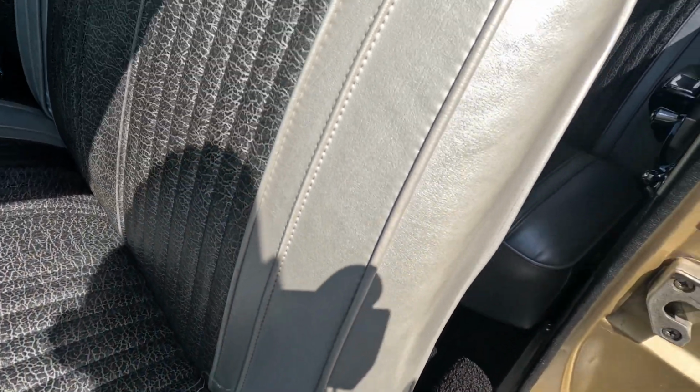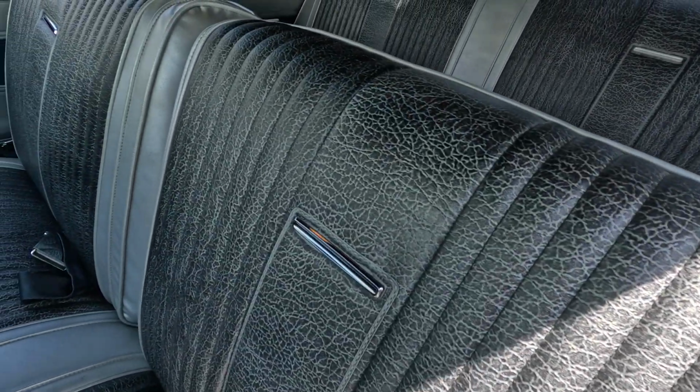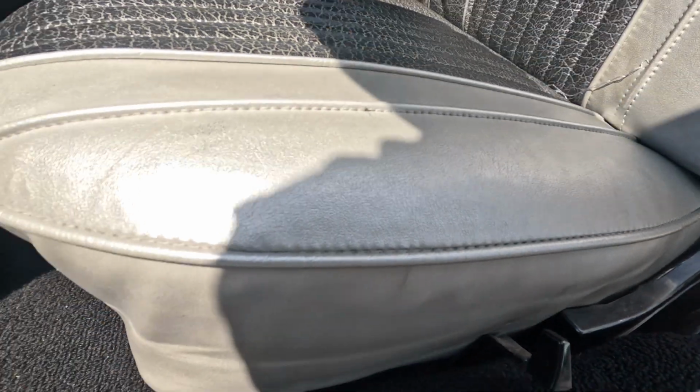Coming into your driver's side front seat, again, showing just minimal wear. You might have some slight scuffs and scratches in the vinyl, but overall the vinyl's in very good condition. You have this one frayed string there. But overall, just in very good condition. Some minor wear on the piping here, probably from pulling the seat forward. But really not bad. Front carpet's in very good condition throughout.